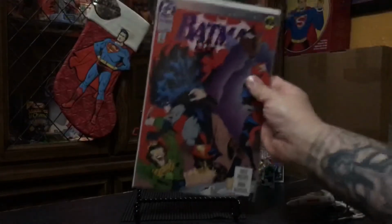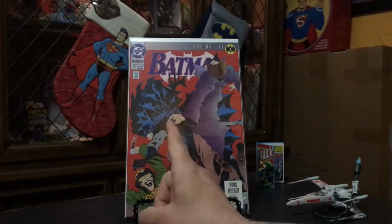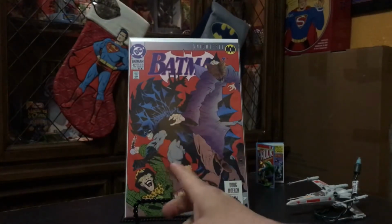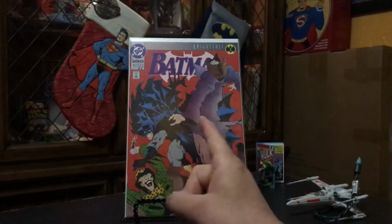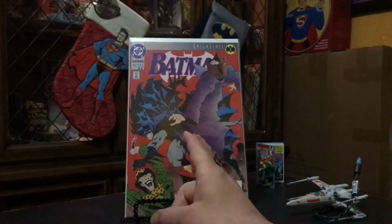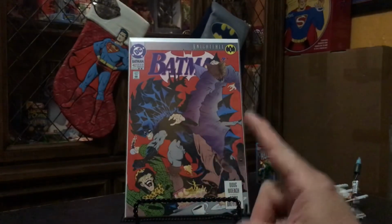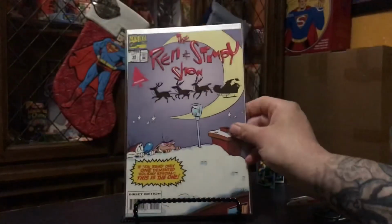Batman 492. This is the first Nightfall, part 1 of Nightfall, but this is the second print. I do not have the second print of this, so I'm glad to add this to the collection. But I do have a platinum version, and I think the regular version, I don't know. But allegedly, there's a third print, and it's very hard to come by, so I'm going to be keeping my eyes peeled for that. And then, just a couple goof-off ones for the Christmas collection comics.